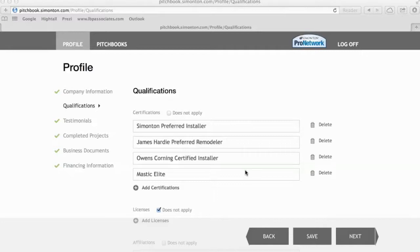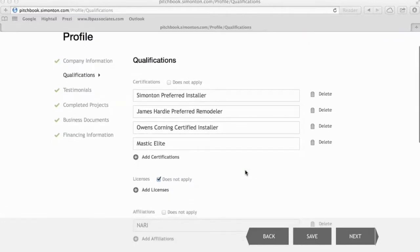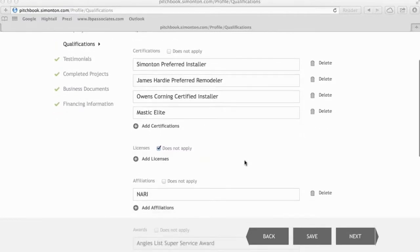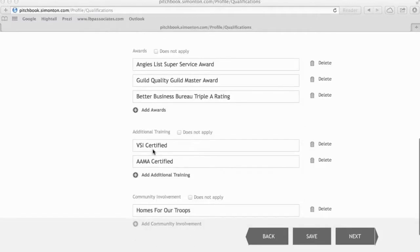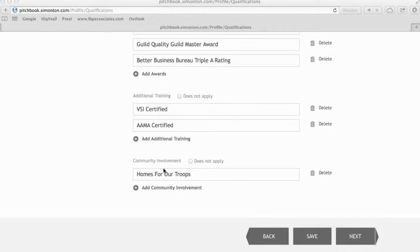Qualifications is the next section in the pitch book that we have to fill out. There are a couple of different areas where Simonton allows you to put the qualifications. They have certifications, and you can see that I've put my 4 certifications there. There's a licenses portion. If it doesn't apply to you, just click that it does not apply. Then affiliations, awards, additional training, and the last one is community involvement.